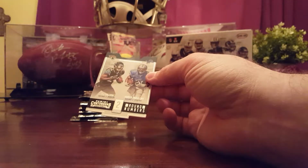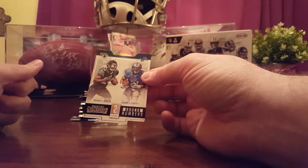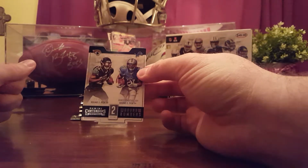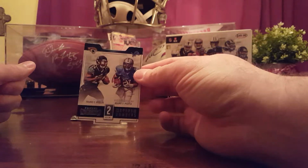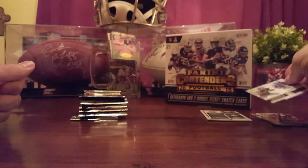And what do we got here? We got Contenders, cut, round number 2, TJ Yeldon, Amir Abdullah. TJ Yeldon filled in a few times this season and looked pretty good. Amir Abdullah, he's always hyped going into the season, and he never really produces the way they think he's going to. He's probably about to be on the fast track out of town.